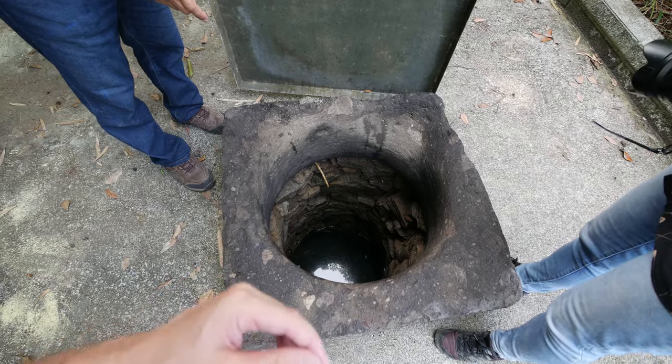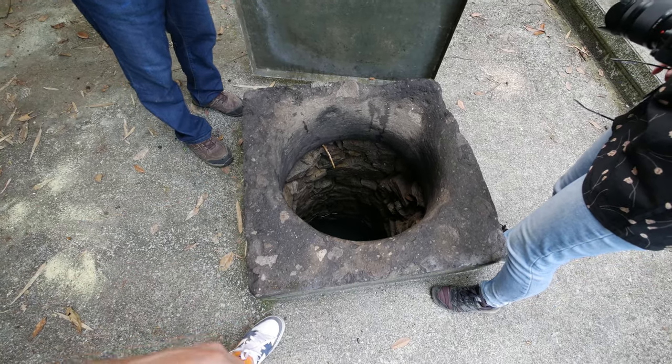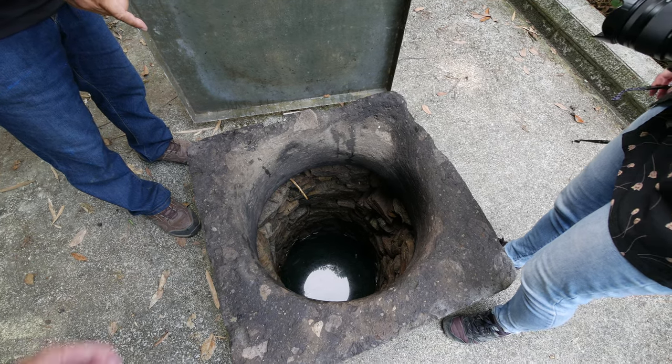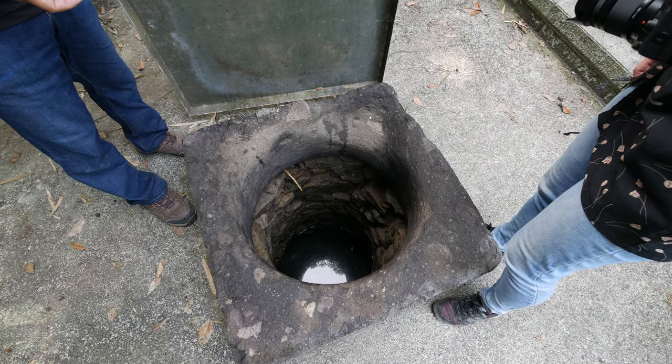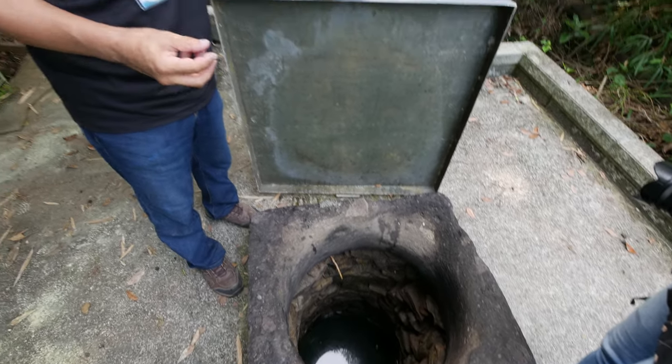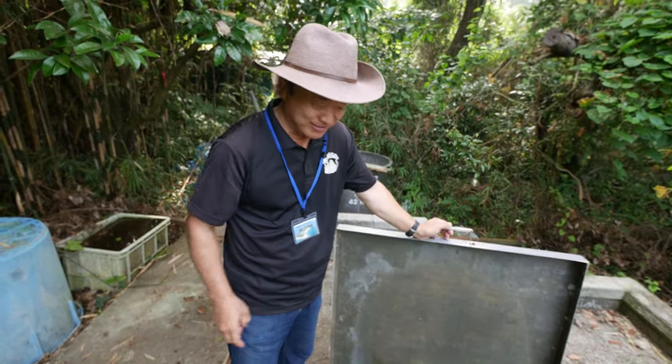Is it still drinkable? You have to boil? It's not just water, it doesn't include any salt. Right. Just water. Sweet water. If you want to drink, you had better boil it. So the water is not drinkable without boiling. At least I'm not brave enough to do it.